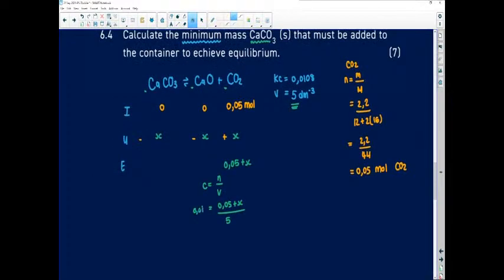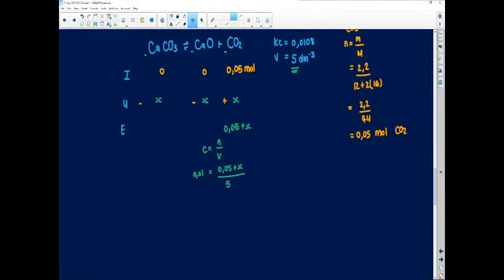However, I'm not going to use that step because remember, this is Kc, and we are given the Kc value over there. So this is one way of looking at it. But the way that I'm going to use, because I know that at equilibrium, I'm just going to plug that in as it is. So I'm not going to include my concentration.